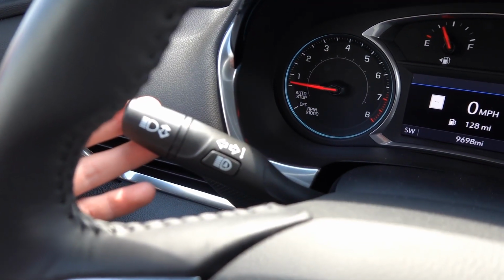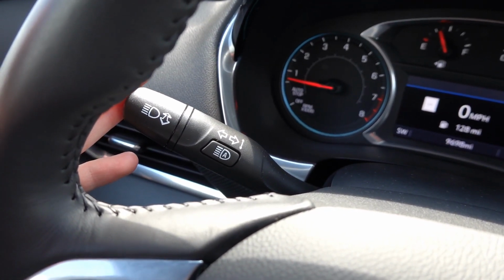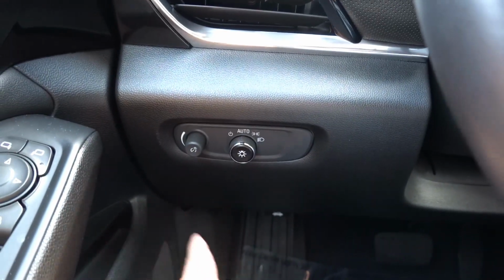To the left, you have your automatic high beam assist. That is standard equipment on all Traverses. To the left of the steering wheel, you have your automatic headlights as well as your gauge dimming.